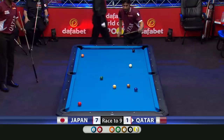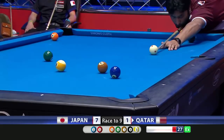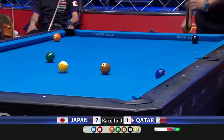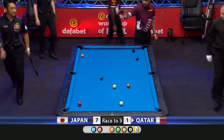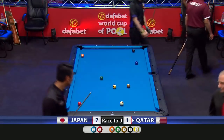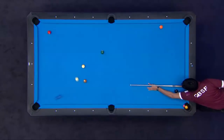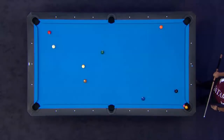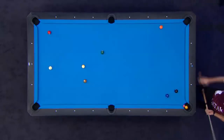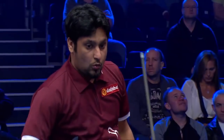Well, another nice open table for Qatar. Oh, that's inexcusable. And no wonder Bashir Hussain apologised, and so he should. When you play a shot like this, and he butchered that, you don't deserve any luck. Yeah, possible jump shot here though, Phil, over the 7. It's a long, straight 2.